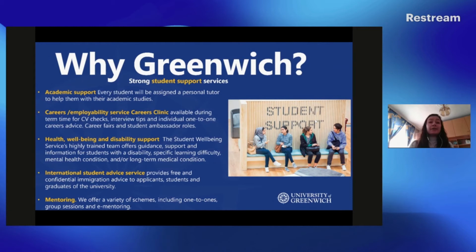We also have health, well-being, and disability support team that are highly trained and offer guidance, support, and information for students with a disability, with specific learning difficulty, mental health conditions, or any long-term medical conditions. We also have the International Student Advice Service that provides free and confidential immigration advice to applicants, students, and graduates of the university. Anything related as well to the settlement status scheme, etc.